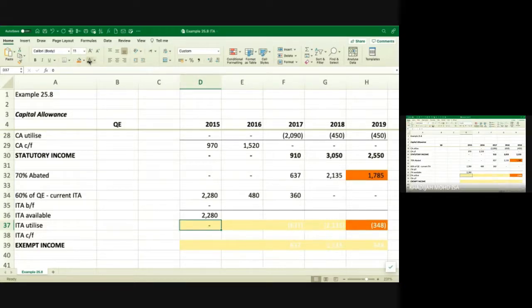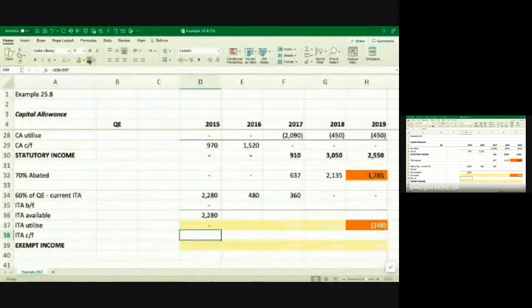Alright? Because the 70% is zero. So whatever ITA that you have, which is 2280, will not be utilized lah. You nak guna untuk apa? Right? So what happens is that if you do not utilize, it means that whatever that you have will be carried forward to next year. Alright? So next year dia akan jadi brought forward. Right? It will be carried forward to next year. This is the ITA carried forward.